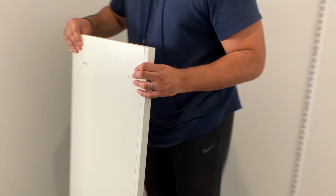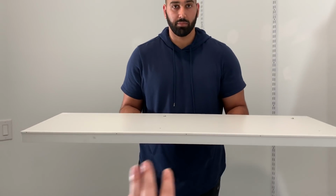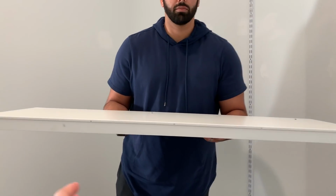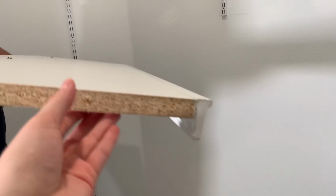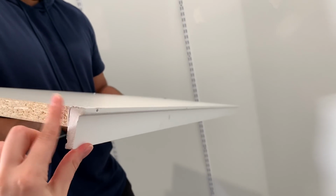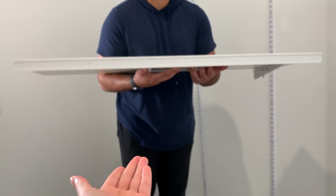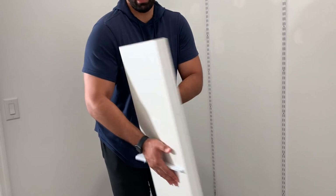So what my Tio did was he got the shelf right here. It's just a regular white shelf, but to add some texture and length, we bought this crown molding, whatever you call it, and attached it to the wood itself, so that way it looks much more appealing and nicer. And then, of course, you see here.